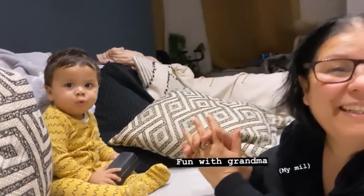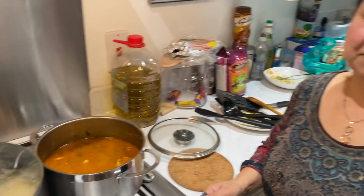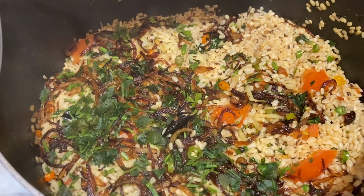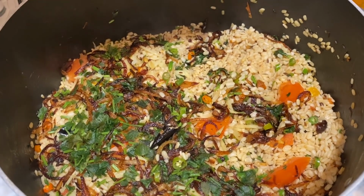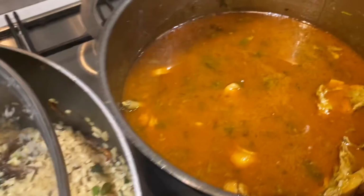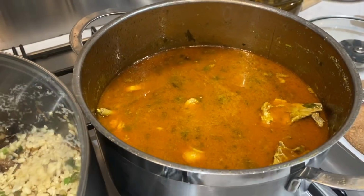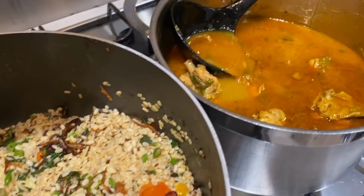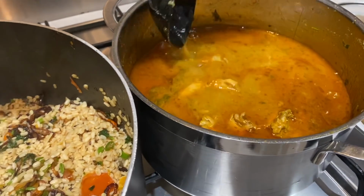Oh, you made it. Oh, mommy made some food. Very nice, mommy. Don't mind the mess in the back, but how delicious does this look? So what's this called? This is mash bhuni dal. This one is korma. Chicken korma. Look, this one is nice chicken korma.